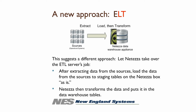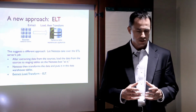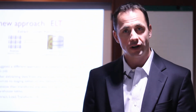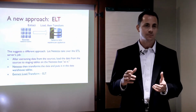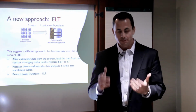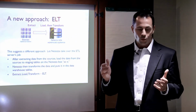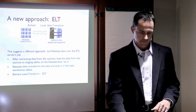This new approach, this new data integration paradigm, is called ELT, which is Netezza's ability to quickly transform data inside the appliance. ELT stands for extract, load, and transform. Conceptually, ELT isn't much different from ETL. The same things happen to the data in the same order as before, but where it happens and which machine does the work, that's the difference.